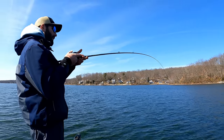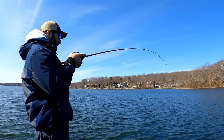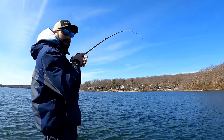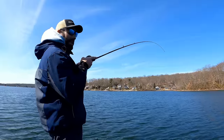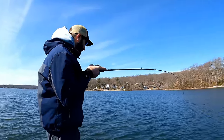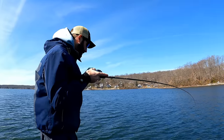Whole morning, whole afternoon, we're about to give up. We're about to go back to the boat ramp. We found a school right here. That is crazy. That is not micro fishing right here. Well, okay, let's not jinx it. We need to land it first.